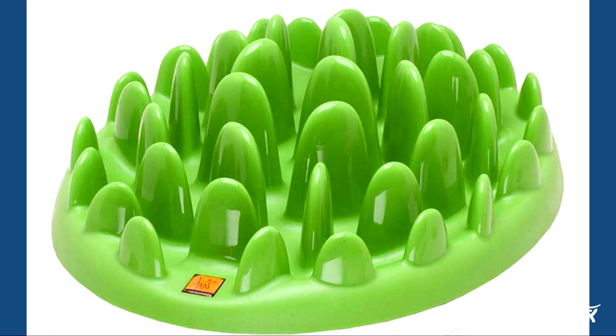Does anybody know what this is? This is a dog feeder. This is the solution to my Chester problem. This is something that is a pretty unique and innovative design that is intended to solve exactly this problem. It's called the Interactive Green Lawn Feeder for Dogs.